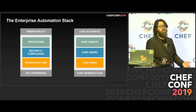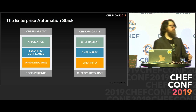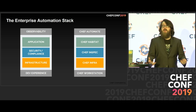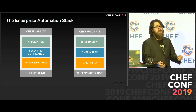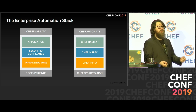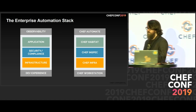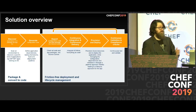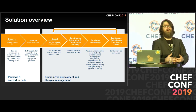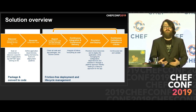But after doing that, we recognized that there were a bunch of common patterns that emerged, and that we could potentially add some automation to make it so that you can get all of those features of the enterprise automation stack at basically the click of a button. So the solution we're talking about is the Enterprise Automation Stack Migration Accelerator that you saw earlier today during the keynote. And I'll show it to you again in a little bit more detail in a few minutes.